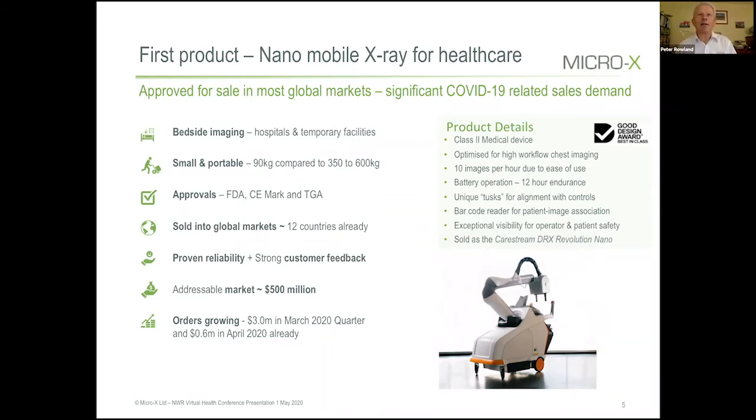We have FDA approval, CE marking, and approval here, obviously with the TGA in Australia. And we're already sold, and it's operating in 12 countries around the world. Very, very strong reliability performance. We're very proud of that. We worked very hard at life testing before we launched the product. And we got some very good customer feedback about the ergonomics. The nicest one was a hospital in Canada that said that the unit had clearly been designed by radiographers, which is really what we were hoping for.